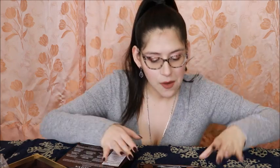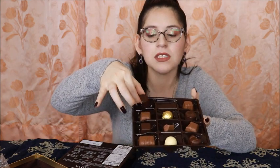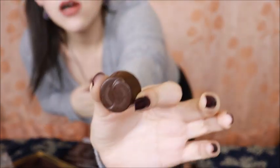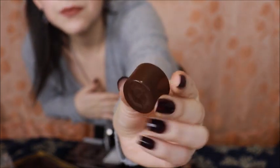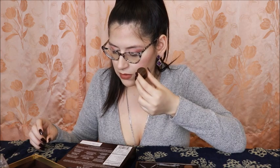Next. I've been saying too much milk chocolate. Next up, a dark chocolate. Let's see which dark one I want. I'm gonna go for this circular one in the corner so you can get a better picture. Beautiful little chocolate. So I already got rid of one, so there's two options.